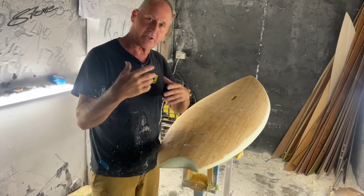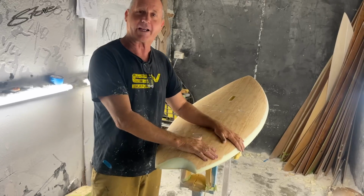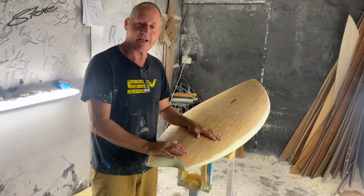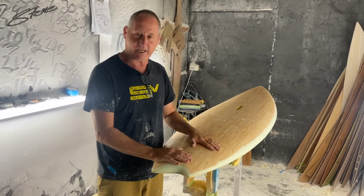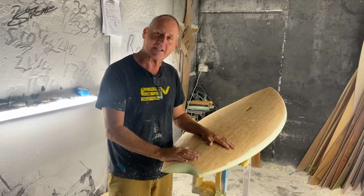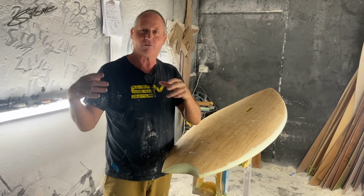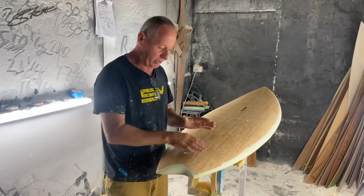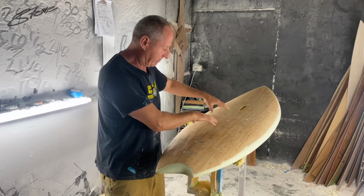Then on this side, I'm thinking a little bit fuller and holding back a bit more. Because basically I'm hand shaping everything, it's not really a lucky dip, and they seem to come out very consistent when they're finished. I have a blank to start off with, so there are parameters there already. And then the rockers are all pretty good. I adjust the rocker nose and tail a bit through here.